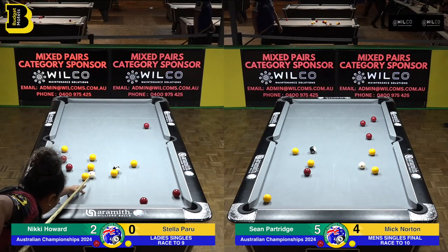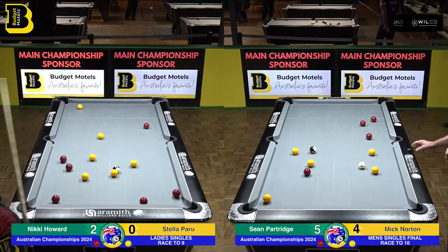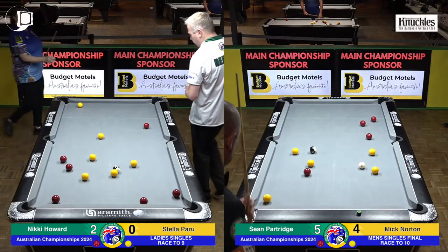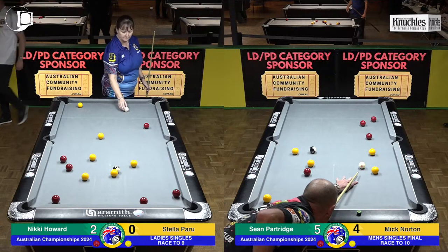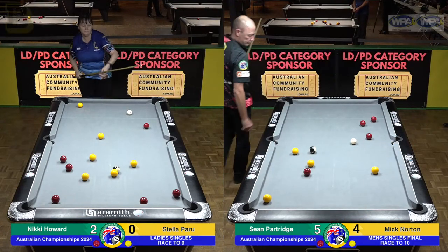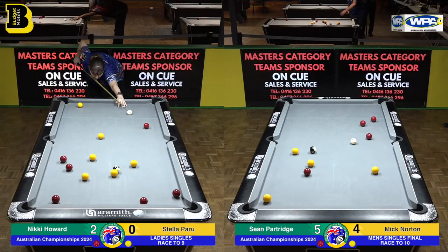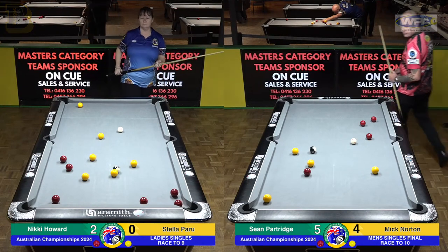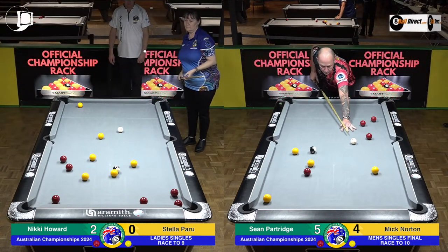Yep, and as for the right-hand side, it does look like Mick is on an out to level the scores at 5-all. Stella's unfortunately put the white ball into the centre there. Mick could be on a fairly clinical pot out here. Yeah, Mick just got to keep a tidy white here. Looks like if he's able to get the ball to the middle on the left-hand side, and then deal with the ball below the black, it will be home and hosed.